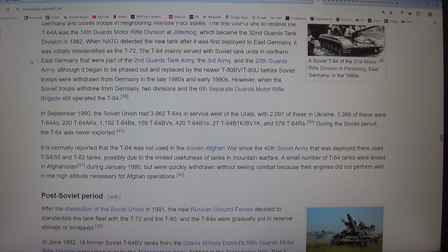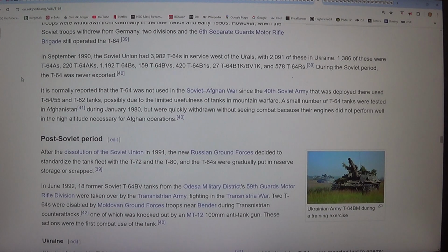although it began to be phased out and replaced by the newer T-80BV/T-80U before Soviet troops were withdrawn from Germany in the late 1980s and early 1990s. However, when the Soviet troops withdrew from Germany, two divisions and the 6th Separate Guards Motor Rifle Brigade still operated the T-64. In September 1990, the Soviet Union had 3,982 T-64s in service west of the Urals, with 2,091 of these in Ukraine.